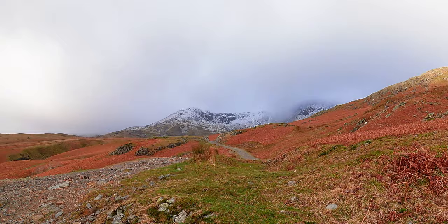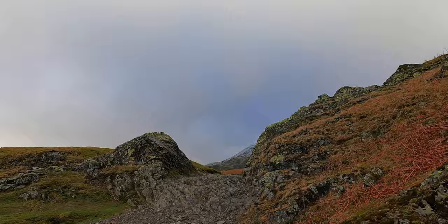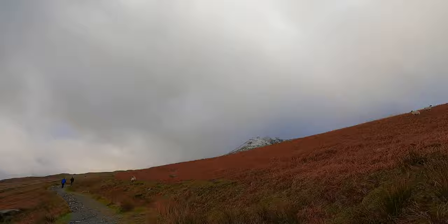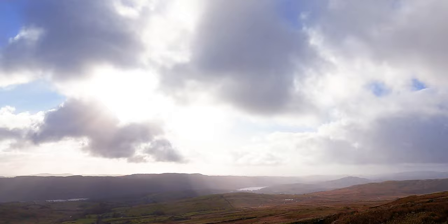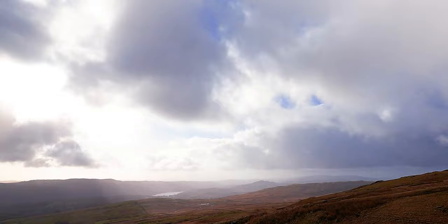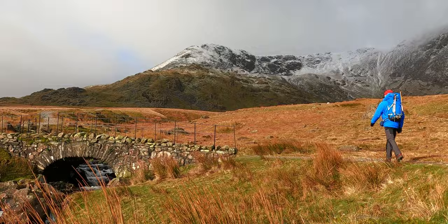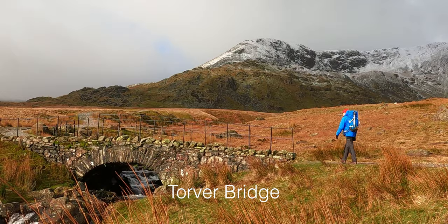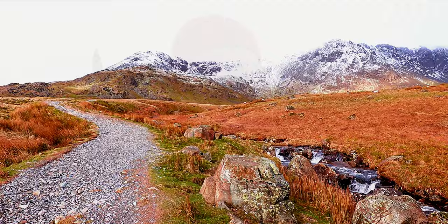Definitely going to be chilly up there. Just starting to see a few bits of blue above Dow Crag, which is a bit of a relief because it was looking pretty miserable until about 10 minutes ago. After quite a steady plod for quite a long time, just up here, the Walna Scar Road starts zigzagging up.